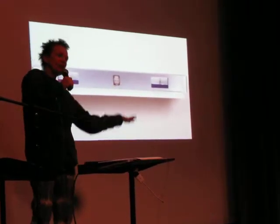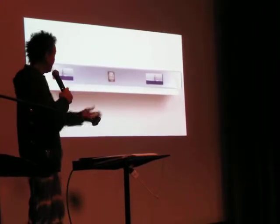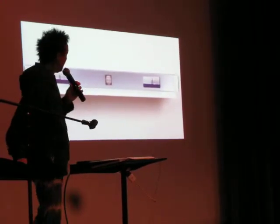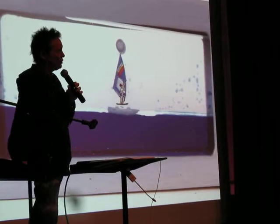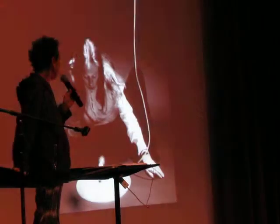If you move it this way, only she sings. If you move it this way, only he sings. If you get the little windsurfer to balance, then you hear them together.